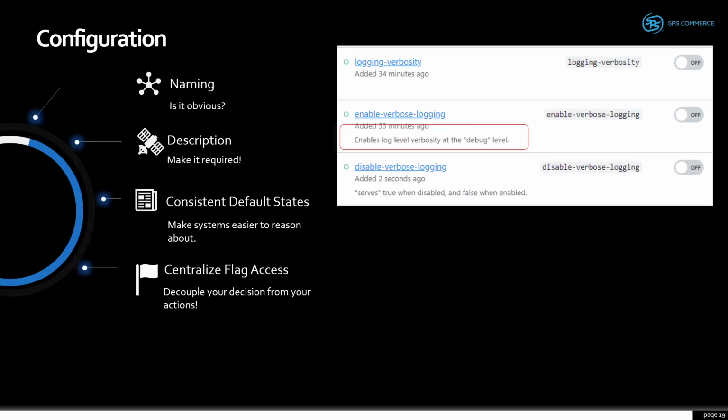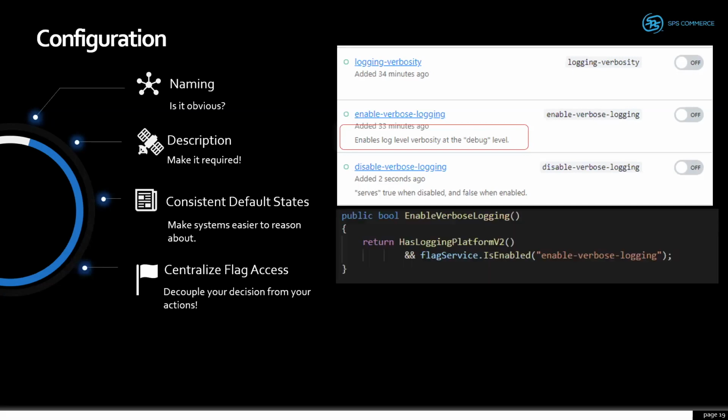And fourthly, centralizing your flag access. So when you're actually in the code base and you're going to add these feature flags, you're going to have to add that key into your code and check the service if it's enabled. In this case, I have a function called enable verbose logging. And the reason you want to separate it out in this way is also to decouple the decision from the action, because you're going to use that potentially in multiple spots throughout your code base. And so it doesn't make sense for me to repeat that all over the place, of course.